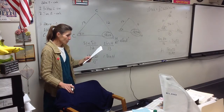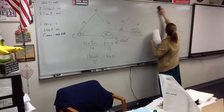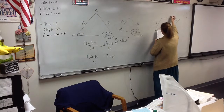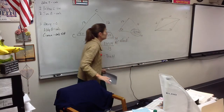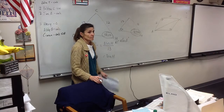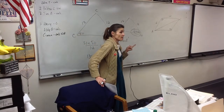What's the strategy for number 4? We're going to split it up, and since the question specifically asks for AC, I guess we'll split it up that way. How can you find the length of that diagonal AC? So, whatever's left divided by 2. It's either the law of sines or the law of cosines.